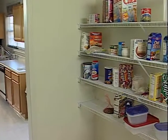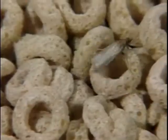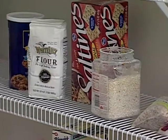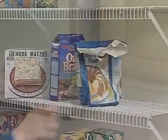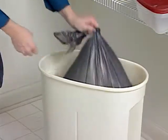Stored product pests eat and live in their food sources, which are found in the kitchen. Insects like Indian meal moths and flour beetles love products like pasta, rice, and flour. They can take up residence and contaminate these products if they aren't stored properly or if spills aren't cleaned up. Any containers with evidence of infestation should be thrown out in the outside trash can.